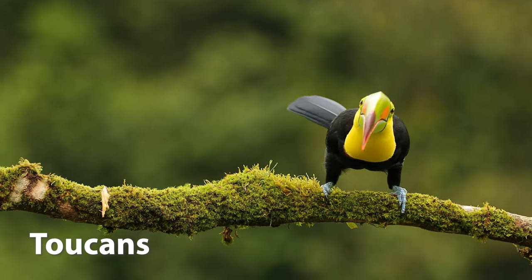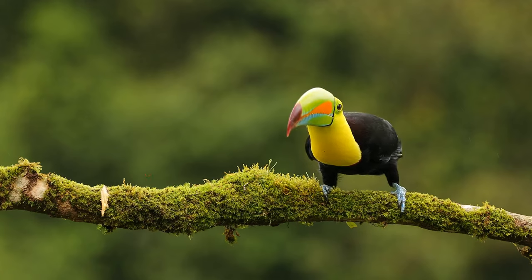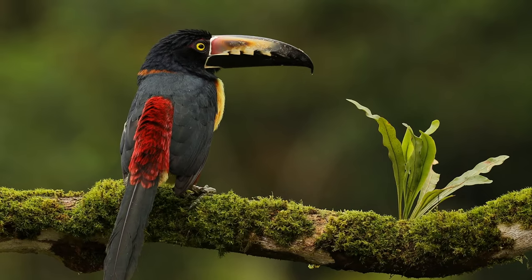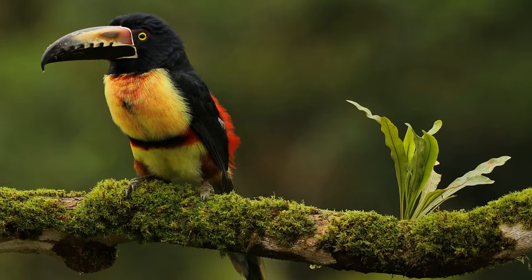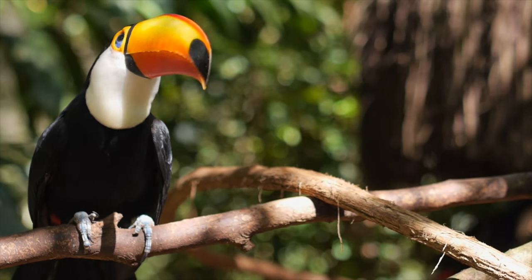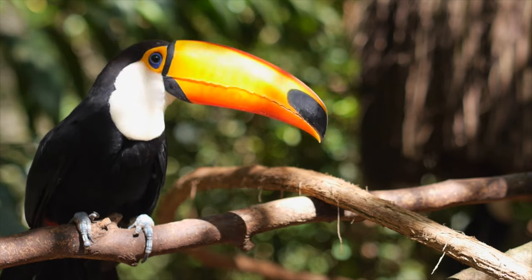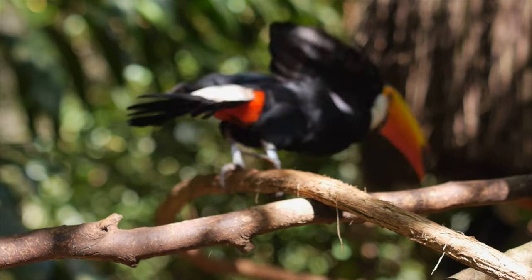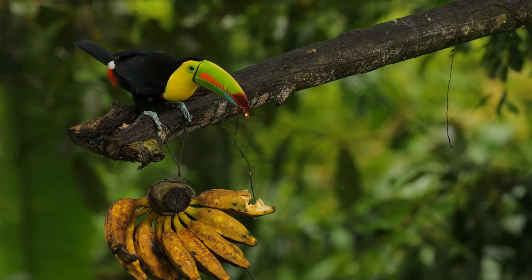Toucans. Toucans are very cool-looking birds that live in the warm rainforests of Central and South America. The first thing you'll probably notice about them is their enormous beak. A toucan's beak can be as long as one-third of its body length. It's one of the biggest beaks in the bird world.